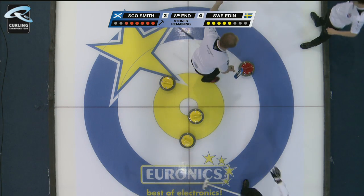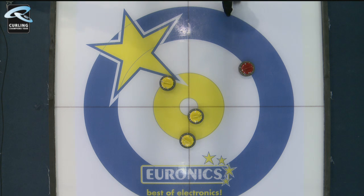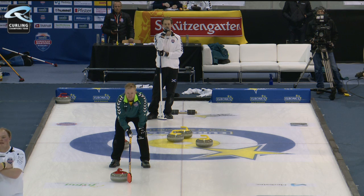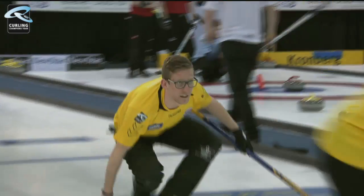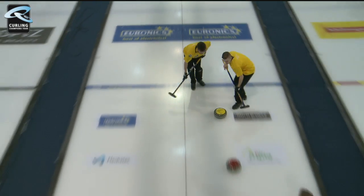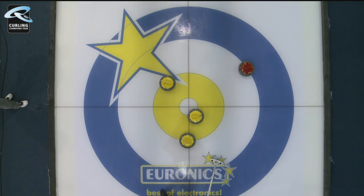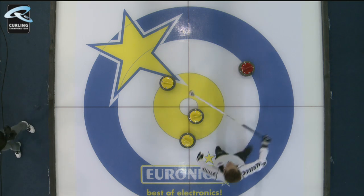Nice. And very nice come around here by Kyle Waddle. Sweet, guys. Excellent shot. So boys still fighting away there to make some really nice shots. Yeah, Edin trying to take off the corner guard, but since there's quite a lot of stones still in the house, even if there's no guards left, the Scottish team will always have a chance or an opportunity to create a deuce. One more.